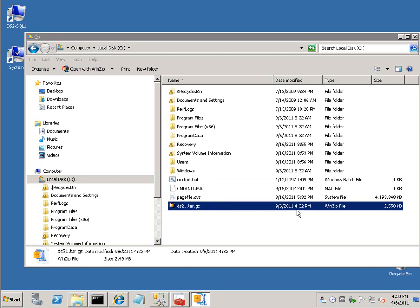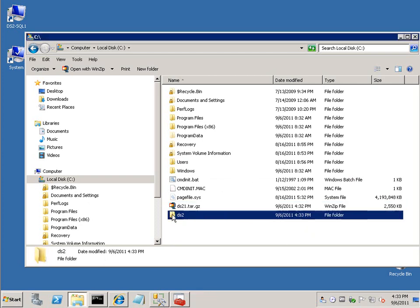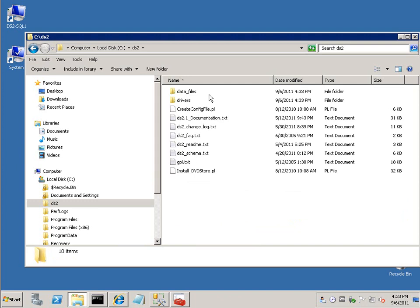So say OK. And when it's done, there'll be a new directory, ds2, and you can see it's got data files. The base DVD Store kit contains the data files for the small DVD Store database, and I'll talk about that in a minute. It contains driver programs for the web version, and it contains a number of general purpose documentation and other files, which we'll talk about later.